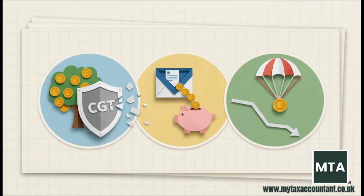And honestly, the good news doesn't stop there. With EIS and a similar scheme called Venture Capital Trusts, or VCTs, any profit you make on that investment is completely free from capital gains tax as long as you hold it for a few years. VCTs can even pay you tax-free dividends. Now, these are higher-risk investments, so the government also gives you a bit of a safety net. If an investment goes south and you lose money, you can actually offset that loss against your income tax, which really helps to soften the blow.